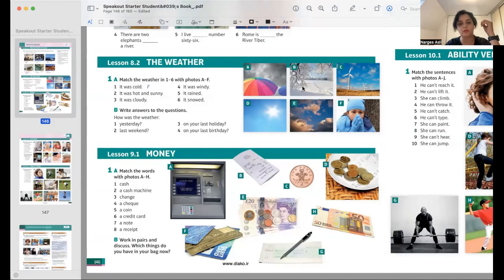Number one, It was cold. It was hot and sunny. Sunny means sunny. Number three, It was cloudy. Cloudy, guys, means cloudy. Number four, it was windy. It rained. It snowed.